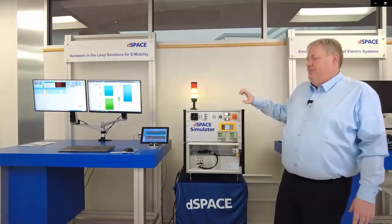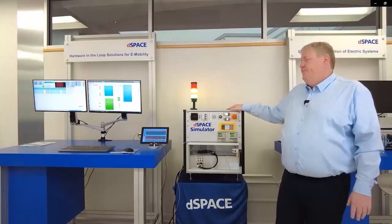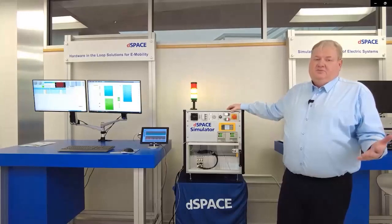Which is unique for a BMS system is that it has a secondary circuit for all high voltage components. So we're keeping the high voltage and the low voltage very much separate to be able to ensure safe operation of the system itself. And on top, we do have our signal light that will indicate from afar what the status of the system is.